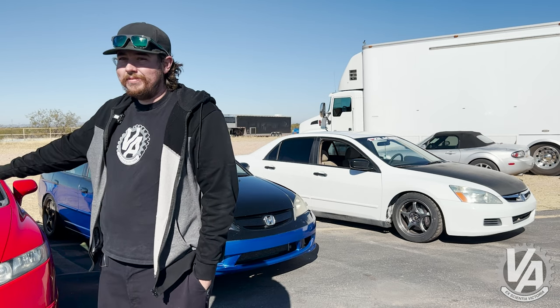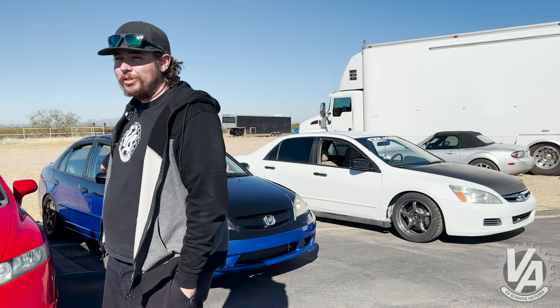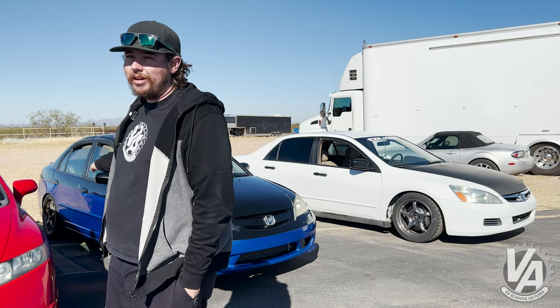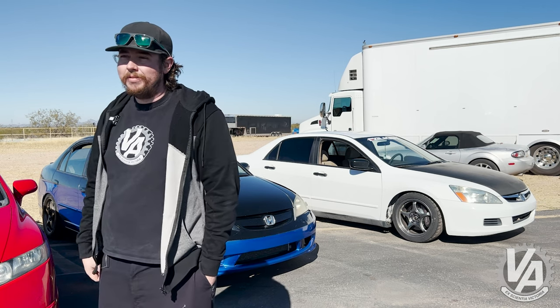Overall, I think I'm going to have the red Si handily beat, and I'm worried about the black and blue Civic, and I really don't want to bank on the clutch going out anymore or having any issues, because I'd rather have a fair fight than win by default.